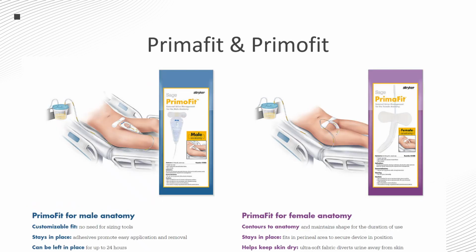So these are the PrimaFit devices. They're made by Sage Products. The PrimaFit is for the male anatomy. It has a customizable fit, no need for sizing tools. It stays in place, and the adhesive promotes easy application and removal, and it can be left in place for up to 24 hours, as compared to condom catheters, which need to be changed more frequently.